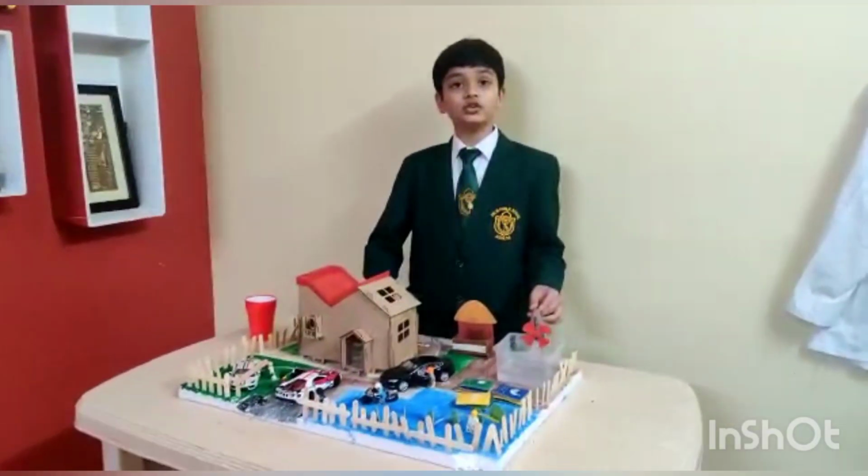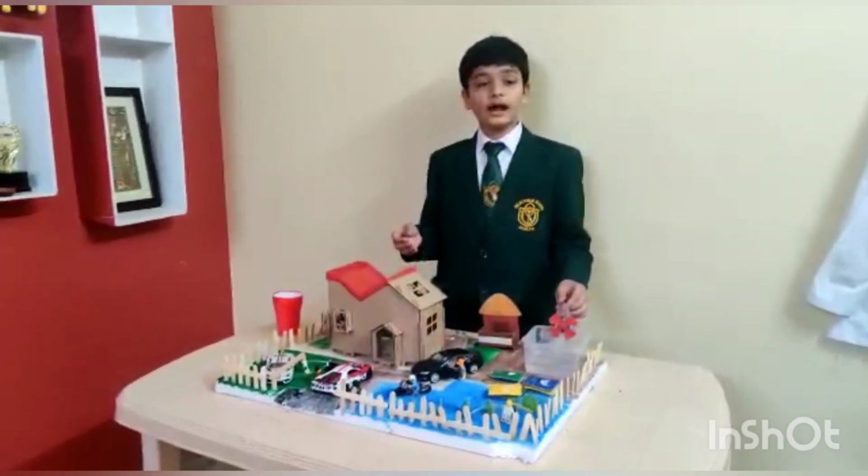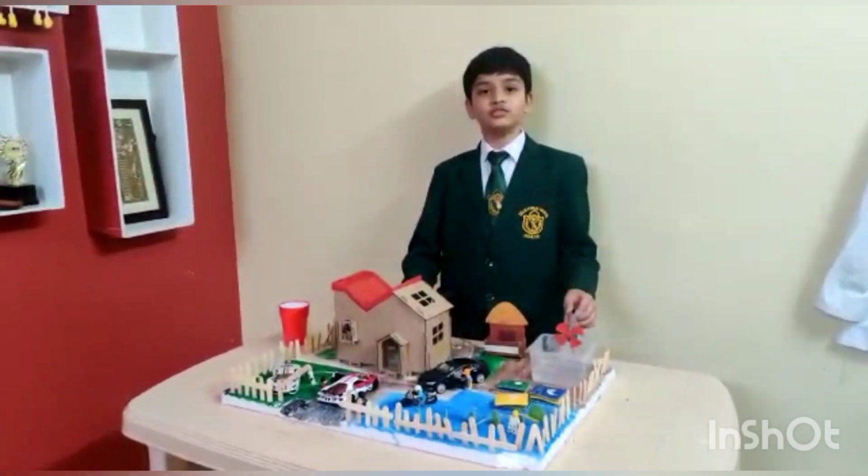By this we will get electricity and recycled water also, and electricity is required for our small needs. Thank you, and don't waste water.